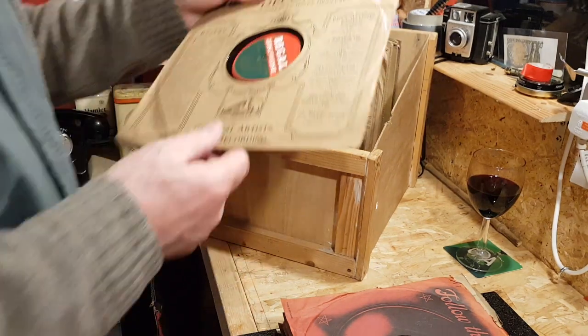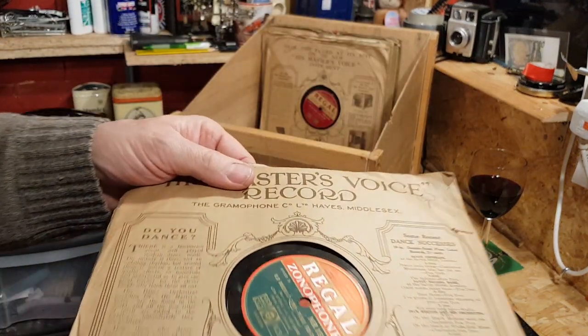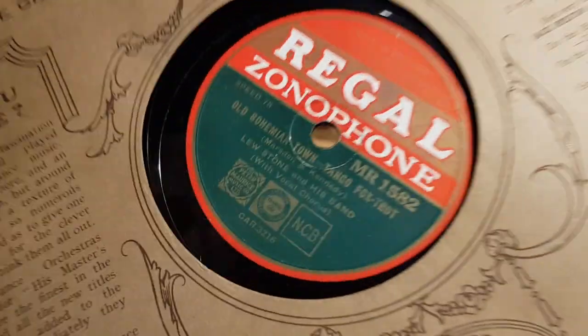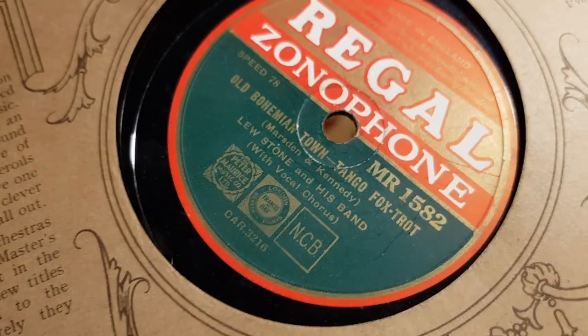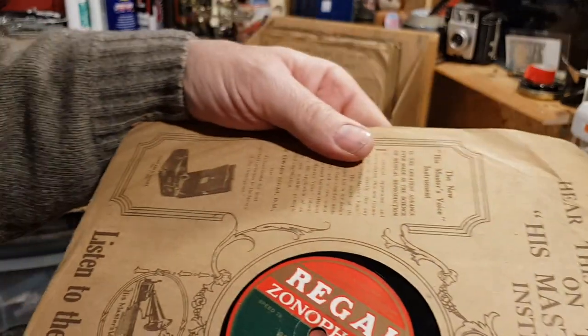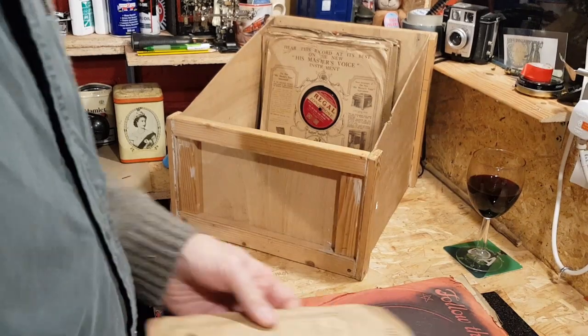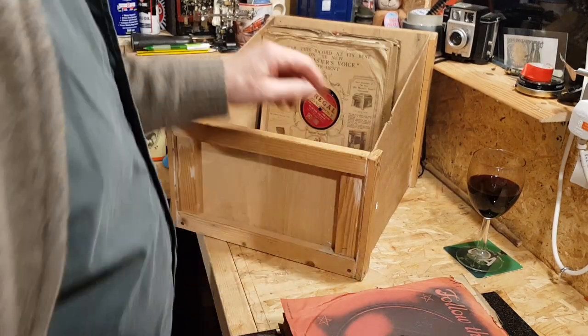Here we go. Regal Xenophone, Old Bowman Town Tango. Don't know about this. Rain, foxtrot. Oh, it's a foxtrot. I'll have a listen to it. Gonna have a listen to that one.